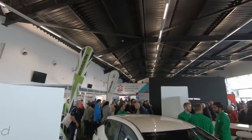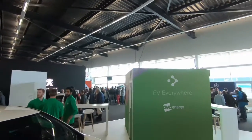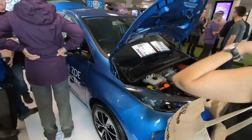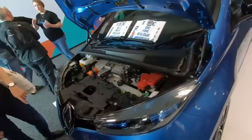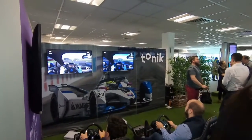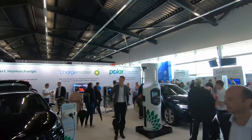There were a lot of companies in the electronic and renewable space on display, just showing how far things have come. Really looking into the areas of the different cars available, but also the different charging options and ways to make EVs more sustainable and better able to roll out across the mass market.